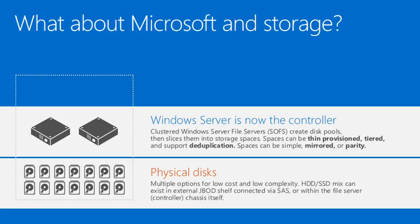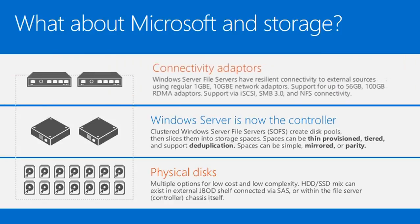And in Server 2012 and 2012 R2, you could do thin provisioning, and you could do tiering in 2012 R2. We have full support for deduplication, and they can be simple, mirrored, or have parity. It's very similar to what you would see in your SAN environment, and very similar in the way they do it, but all being done via software.